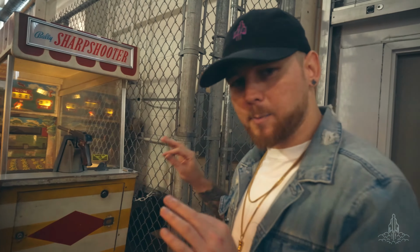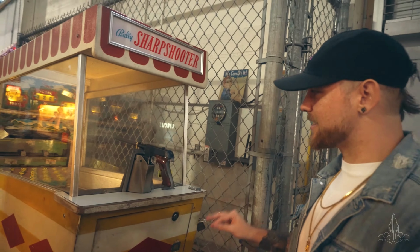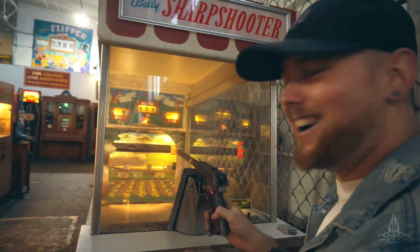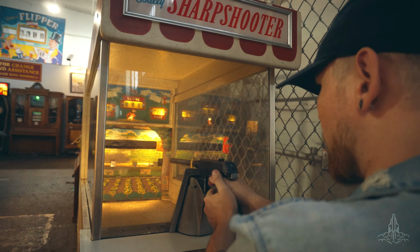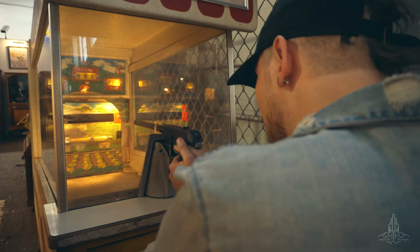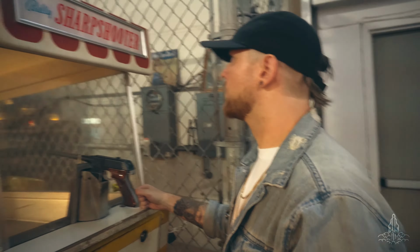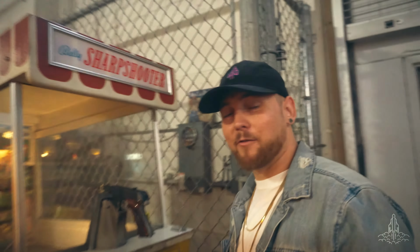In this whole place, this is by far my favorite machine. Last time I was here, it was broken, so I'm excited to see. It appears to be working. Most of the targets are gone though. There's not even shooting. There we go. It's weird, it's not working right, and then the targets don't have anything on them. Ah, gotta come back. You disappointed? Yeah, I'm very disappointed.